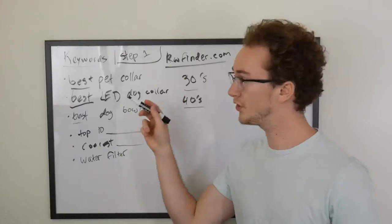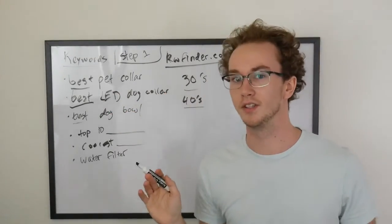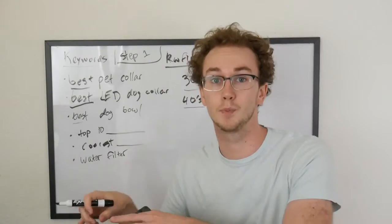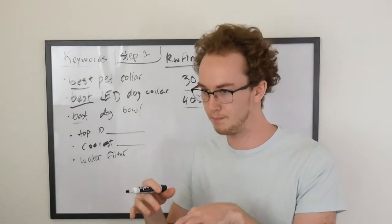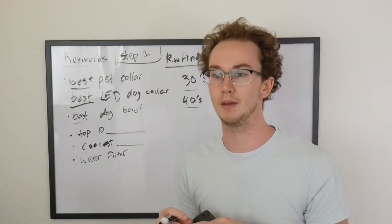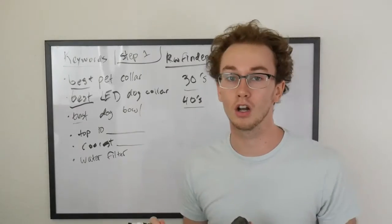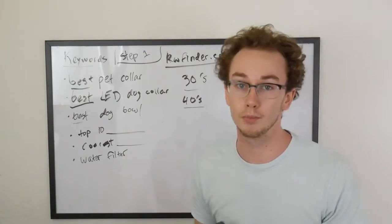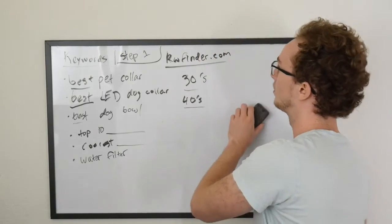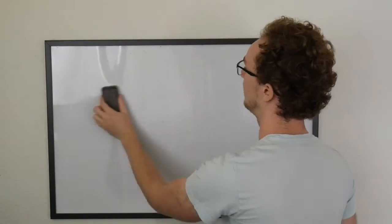Once you pick one of those, I typically recommend the "best" keywords, because those lists are honestly the highest converting. It's the people who are like, okay, I need this specific item, best blah blah blah. I wouldn't say best camera because those are higher ticket, but maybe best LED flashlight, best LED dog collar, best dog bowl. There are a lot of different things you can do and then recommend people your products. So there you go, that's the first bit: you figure out the keyword.